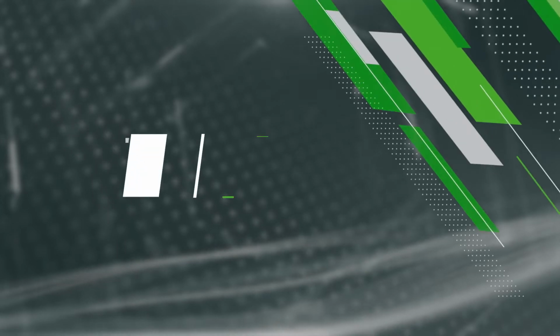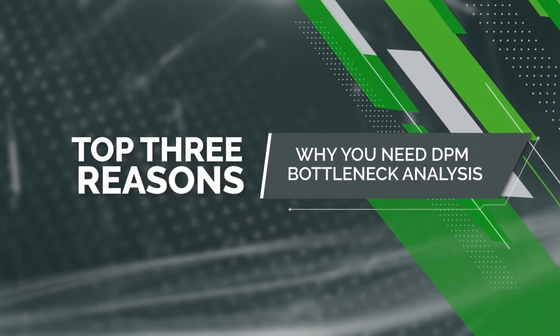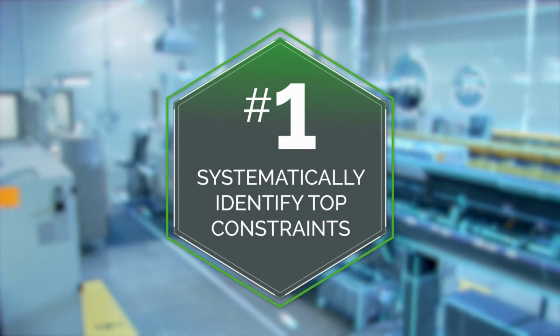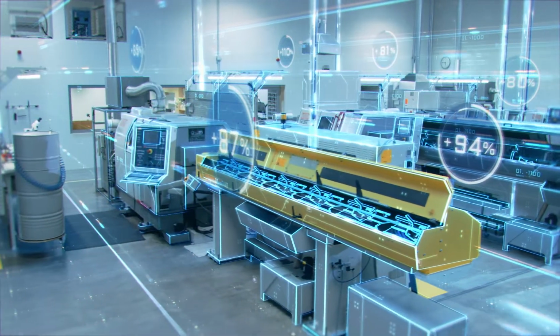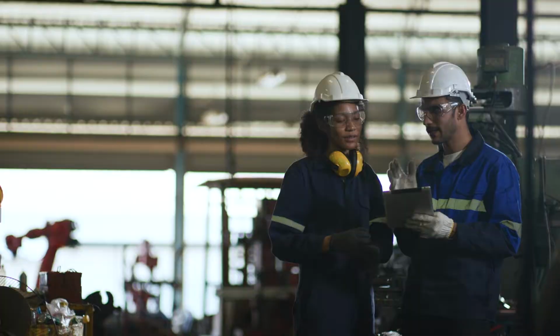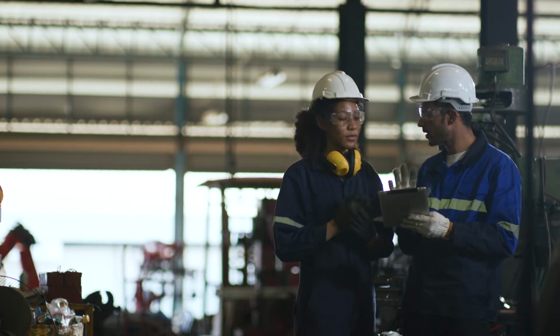Here are the top 3 reasons why Bottleneck Analysis provides a paradigm shift across your factories. Reason 1. Systematically identify top constraints to dramatically increase factory efficiency. The most valuable insight in manufacturing is knowing where to maintain a laser focus on the most impactful issues to unlock factory efficiency. Increasingly, manufacturers are adopting digital technologies to surface those insights.